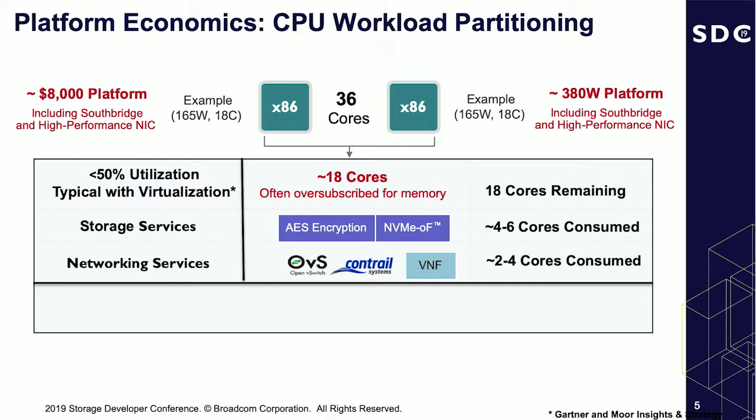So you've got 18 cores that you're really using, and you're not using all the cores, which is highly inefficient, so you end up with 18 cores. But out of that, you take cores out for things like all your storage services and networking services. You're doing encryption, you're doing storage services, you want to do a distributed RAID, you want to do all these things, and they take a bunch of the cores.